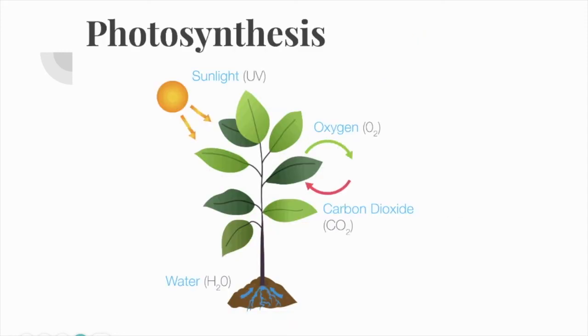So this is kind of similar to how people breathe in oxygen and breathe out carbon dioxide. Plants will do just the opposite. They take in carbon dioxide and release oxygen. Trees are a very important member of every ecosystem, as they add to the atmosphere that we need to survive through photosynthesis.